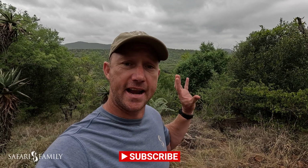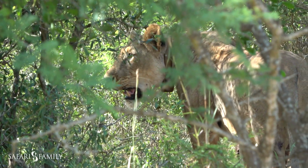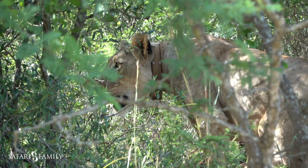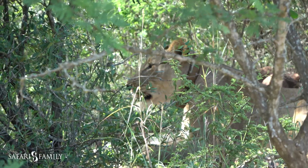There's no fence. So any of these campsites that I'm talking about now, these 3 wild campsites, which is Scotia, there's Tamboti and Marula, are unfenced and open to the elements of elephants, lions, leopards, buffalo, rhino. So you're on your own out there. So you've got to be cognizant of the fact that you are in a Big 5 area.